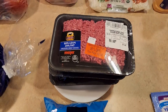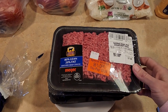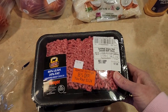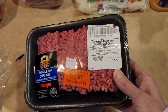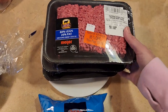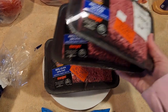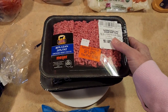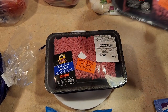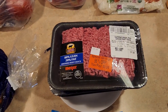Well, I ended up picking up some ground beef. It was not planned on my list, but I couldn't beat it. I mean, 55% off. I got it for $3.24. Used to be $7.20. I mean, you cannot beat that. So I got 3 pounds. That one's $3.21, and the one on the bottom is $3.27. They're anywhere from 1 pound, 1.5 pounds, 1.6, 1.2. So, I mean, you cannot beat that when you see a deal like that.